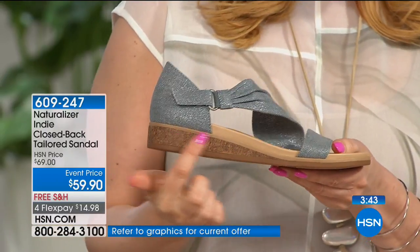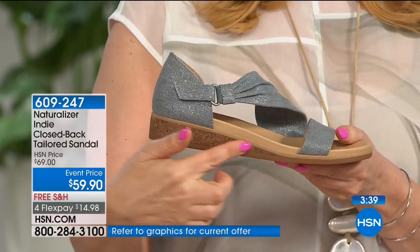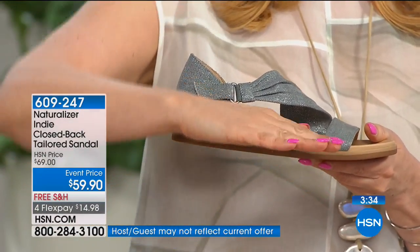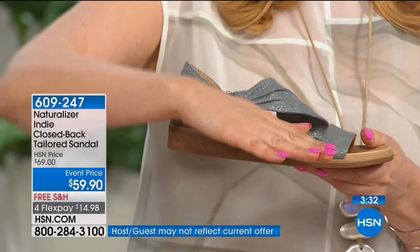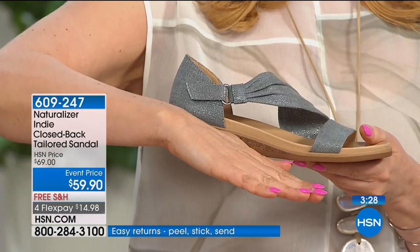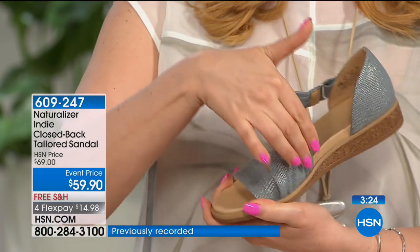A little teeny bit of height, it's a 1-inch cork, so you're going to get a little bit of height, but you're also going to have a very low pitch. Pitch is how much your foot is tilted when you're walking. A super high heel is going to feel like you're on an amusement park ride. This one is barely, just a teeny bit, but it gives you that little bit of femininity. And then this beautiful draping.